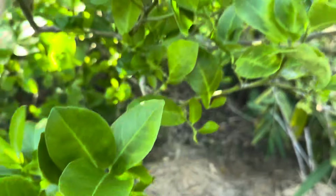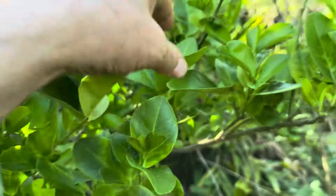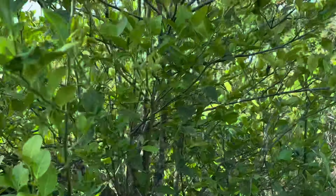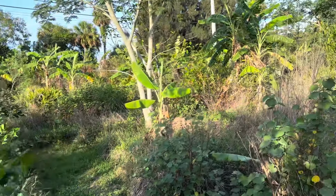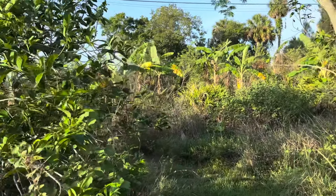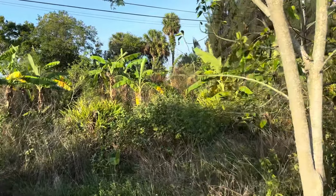And we don't have greening. We don't have greening in our citrus. Our citrus is super healthy, but we cannot sell citrus fruit. Isn't that weird? You can't sell it unless they spray it. What good is that? Poison your fruit? No, I don't do that.